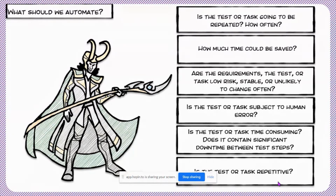Is the test or task going to be repeated, and how often? How much time could be saved by actually implementing it? Is it subject to human error? Is it lengthy? Do you have a lot of setup that's involved from a data or an environment perspective? Prompting people with questions such as these will help them consider whether or not we should automate a scenario, whether it's a good candidate for test automation.